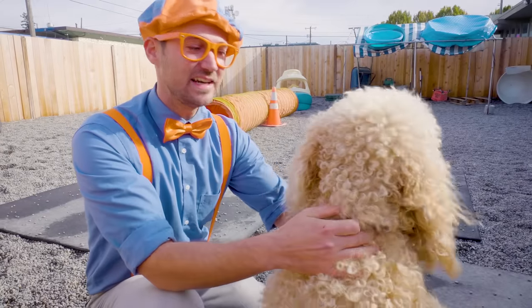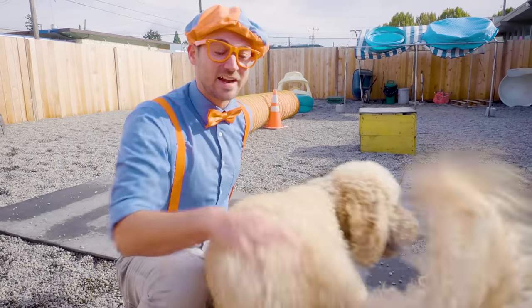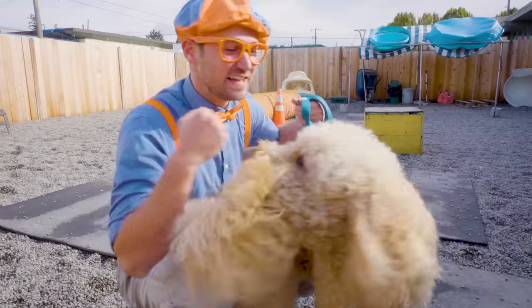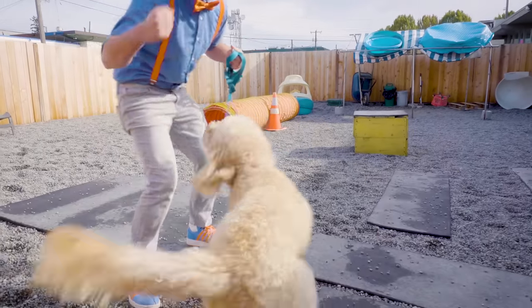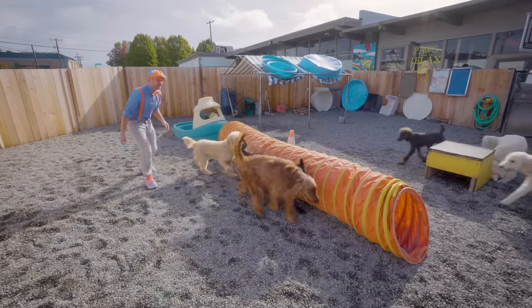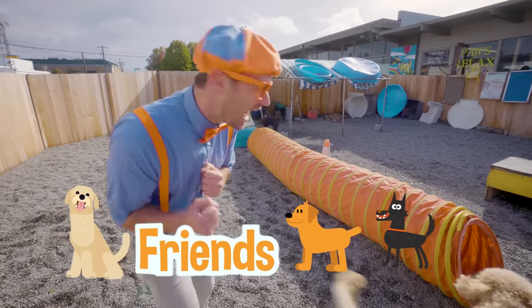Hey, I have an idea. Why don't we let Lino run around? Whoa! And playgrounds are a lot more fun when there's a lot of friends. Let's bring on some doggy friends. Whoa, look at how many friends Lino has.